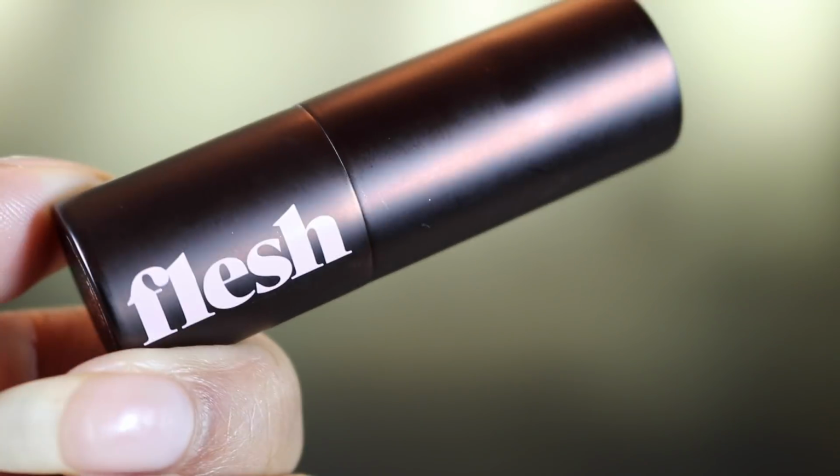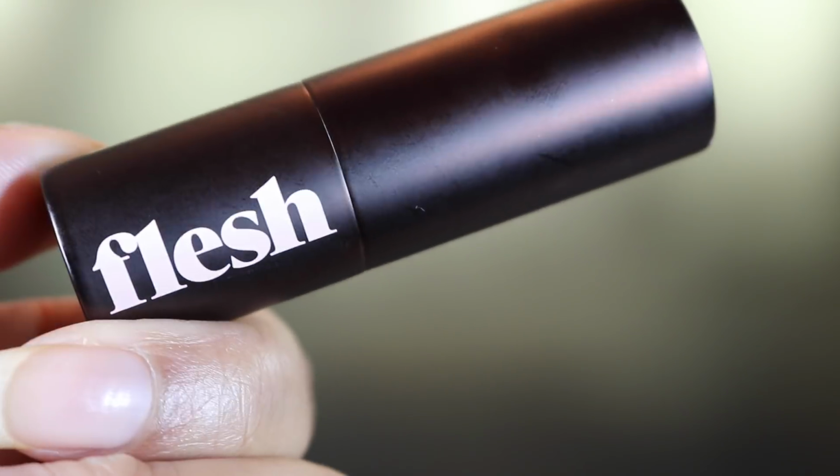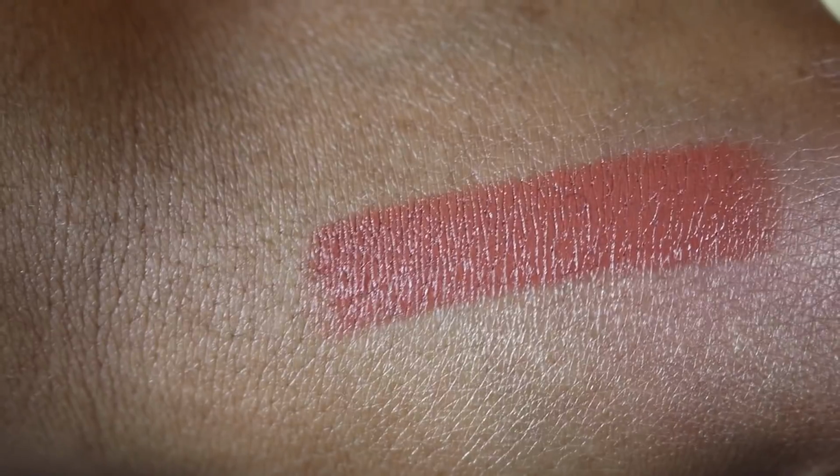And I have one of the Strong Flesh lipsticks, and this one is on my lips now, and I have the color Prime. And I thought it would be a little bit more neutral than what it is, but it definitely has a very strong warm toned nude look to it. This color is described as a rosy beige. There's 9 different shades of this formulation of lipstick, and then in the other formulation there's 4 different colors.